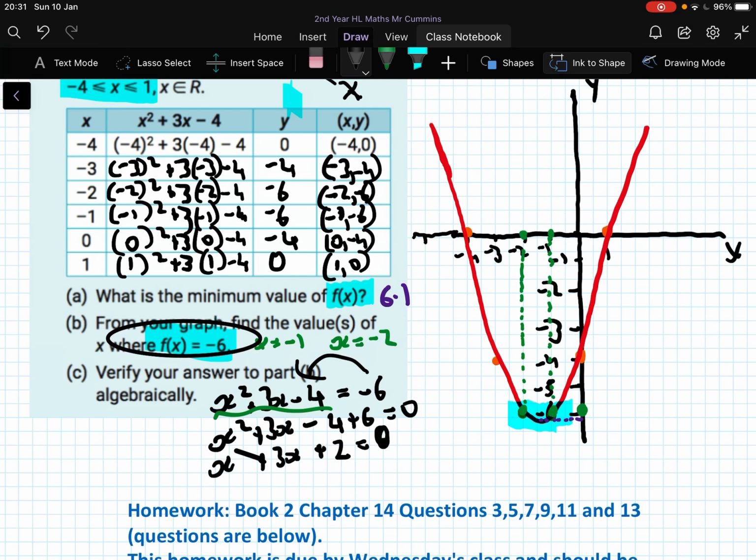And when you factorize that, you get x plus 1 as one factor, and x plus 2 as another factor, and let that equal 0. So if you have those two as factors, you then say, well, okay, what are the x values? Well, x is going to be equal to minus 1, or x is going to be equal to minus 2. There are your two answers for part C.